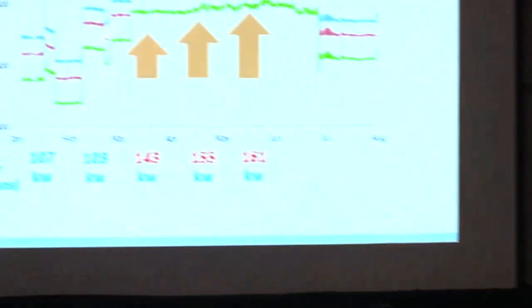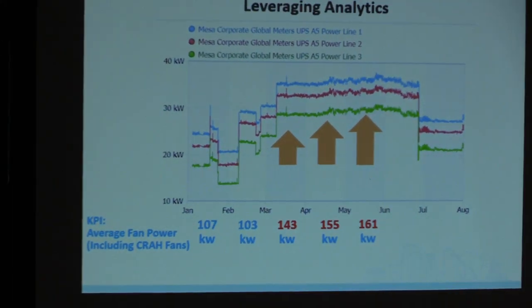We started to ask questions and realized, well, we already knew this, but there was a big data center in this facility, a really big data center. And that data center was cooled by CRAW units, so computer room air handling units. And it had been excluded from the scope of that energy project at the beginning. And so everybody had kind of ignored it. We'd all just put it aside and left it alone to its own devices. And what we learned from digging around is that we actually had information about those CRAW unit fans that we didn't know we had, cleverly disguised as the UPS A5 power lines 1, 2, and 3.